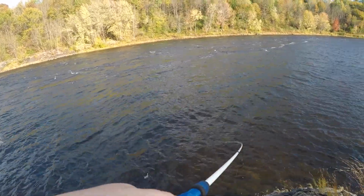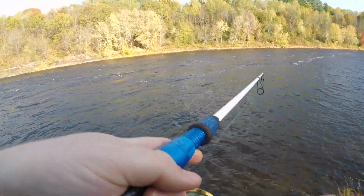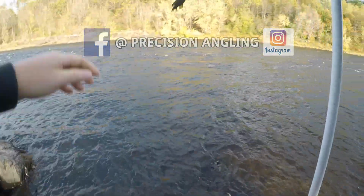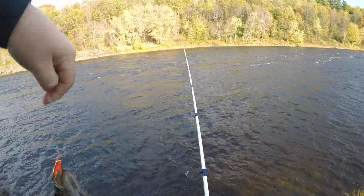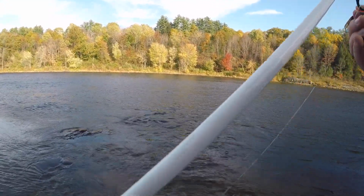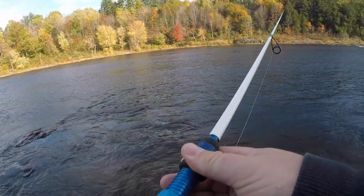Fish on, guys. Looks like a smallmouth. Not what we're looking for. Alright guys, spot number 2 has got a smallmouth in that last spot.